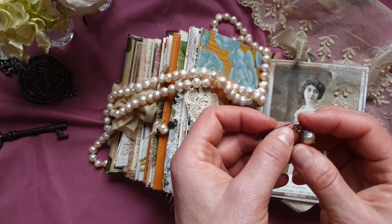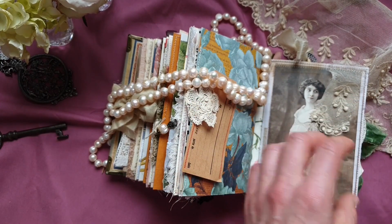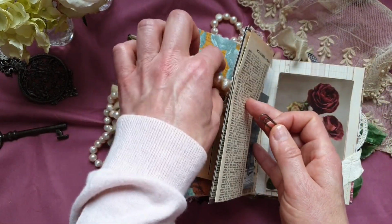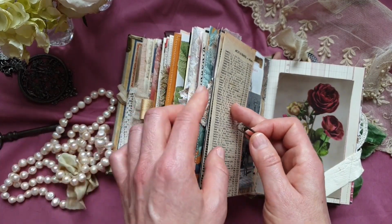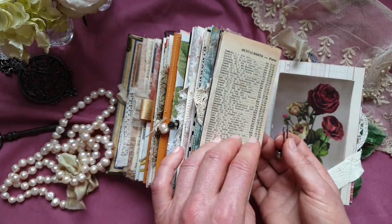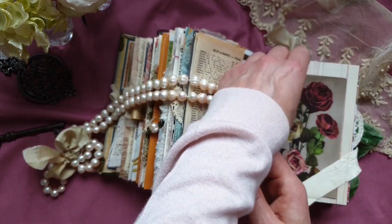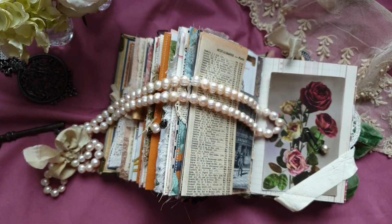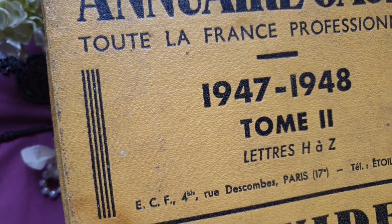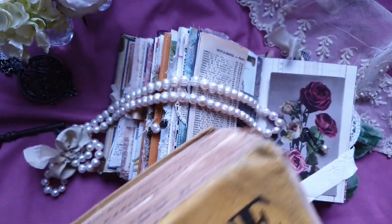There is also a paper clip with this vintage pearl button, and behind I have included this page with addresses of Paris restaurants from this telephone and addresses directory of France of 1947-1948.